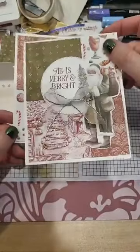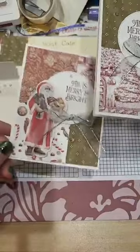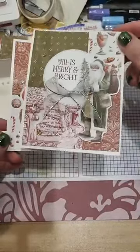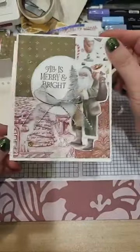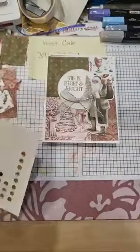Now you could even give these as a gift, as a set. If a friend doesn't make cards and they like your cards and they want some to give out, you can make these as a set, as a Santa set, right? With that, just by using that paper. All right, so we got those done.